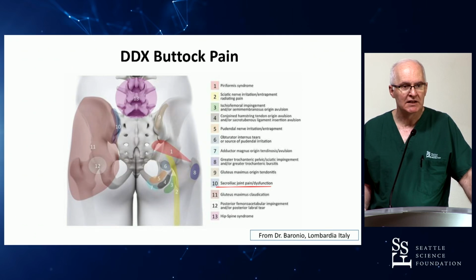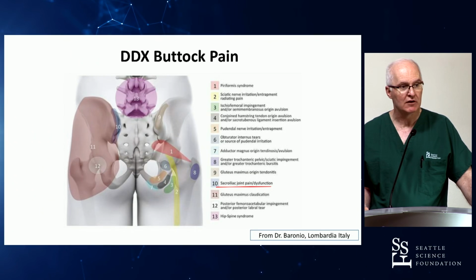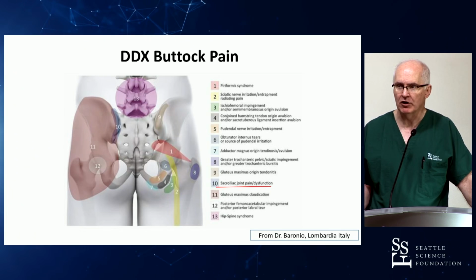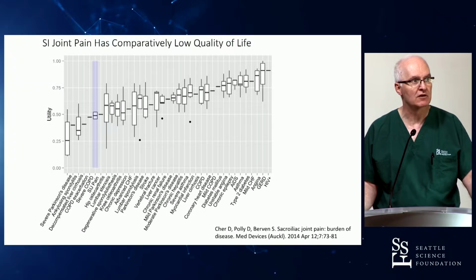If you are going to play in this space, you need to understand the differential diagnosis. And the differential diagnosis of SI pain is actually fairly extensive. Basically, what anatomic structures are in that area, and can they hurt? Yeah, most of them can. And so you need to at least think about these in your differential process.